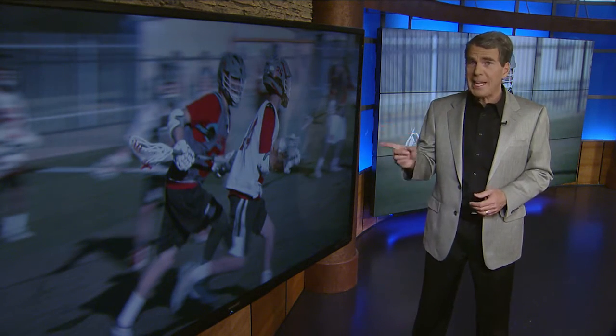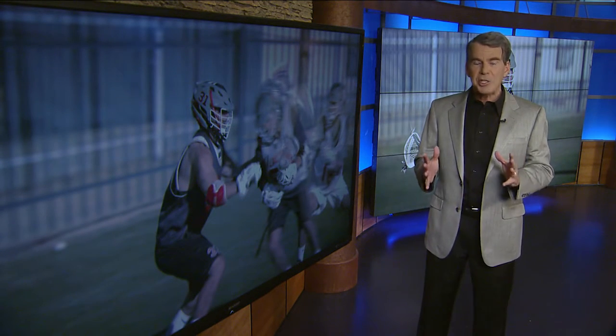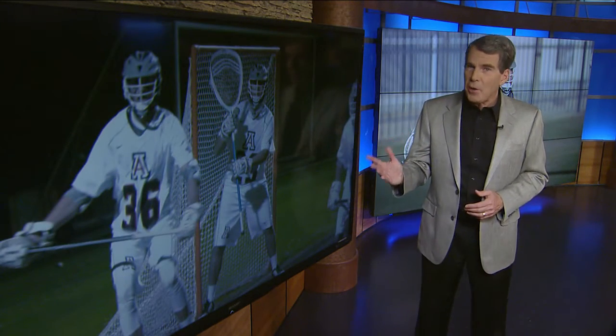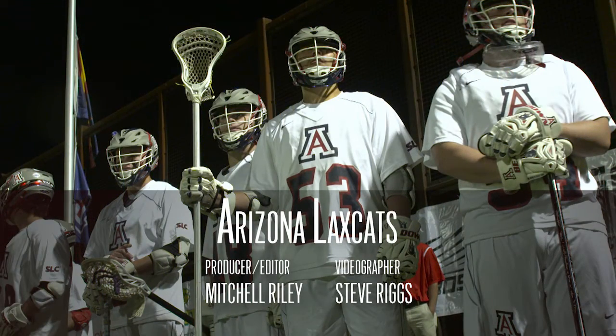Lacrosse is firmly planted here in the West, with Denver University winning the Division I national title in 2015. The University of Arizona men's lacrosse team was founded in 1961. This year, they made it to the MCLA National Tournament for the first time since 2007. Here are the Laxcats.